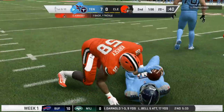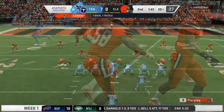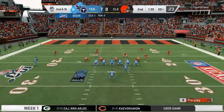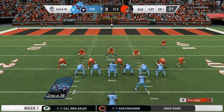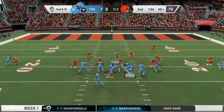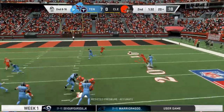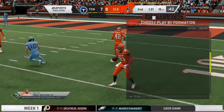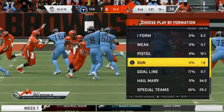Rush coming, and he's taken down. Christian Kirksey leading the surge there as he drops him for a loss of 6. To try again after the sack. Mariota, and a big turnover there as his guys will get the football back.